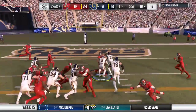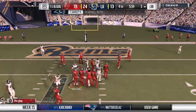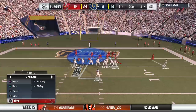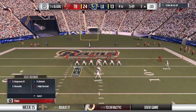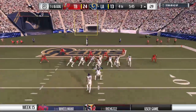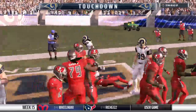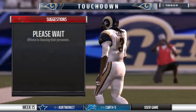Now Goff will hand this one to Gurley, and he'll be brought down here at the 3-yard line. 7 yards on the pickup there, and now they've got it 1st and goal. The offense moving quickly to the line. Now they'll put a receiver in motion left. They'll try and push it in with Gurley. And he takes it across for a Rams touchdown.